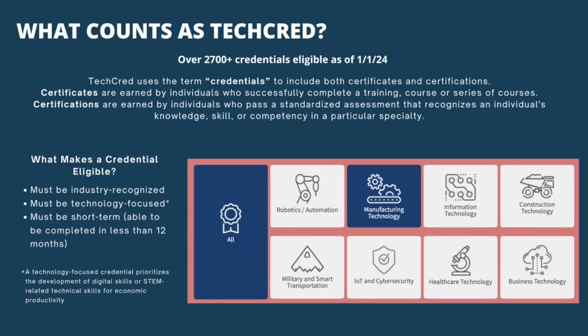We are going to be mainly talking in the manufacturing technology section, but credentials can be used from all 8 sections: robotics, automation, manufacturing technology, information technology, construction, military and smart transportation, cybersecurity, healthcare, and business. Like I said, TechCred is for every industry. Today, we're just going to focus in on manufacturing.